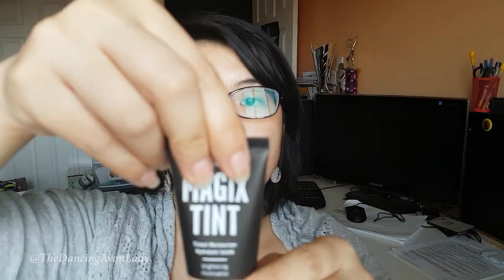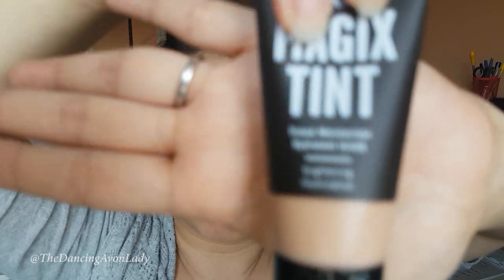Okay, so I'm going to swatch both of these for you, so let's open these babies up. This one is the light medium. Oh, it actually looks pretty good. Might be a little light for me, but we'll see. It's supposed to be flexible.